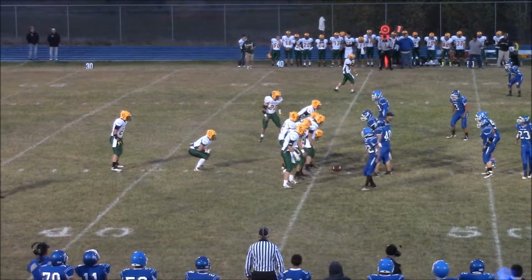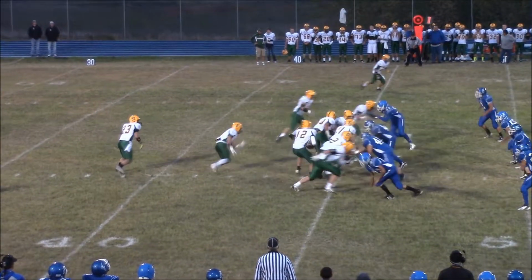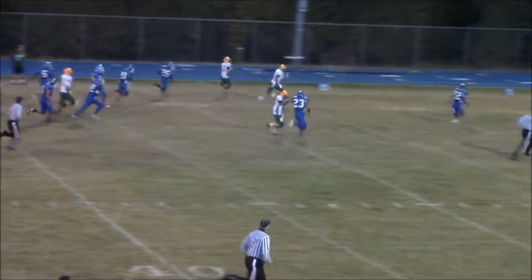And the CAVS Lorenz here on 1st and 10. Lundquist will work from under center from the 45-yard line of Roncalli. And here's the pitch. It goes off to Lorenz around the left tackle. He's got a block, and he's off to the races. 40, 35, 30. He is gone.